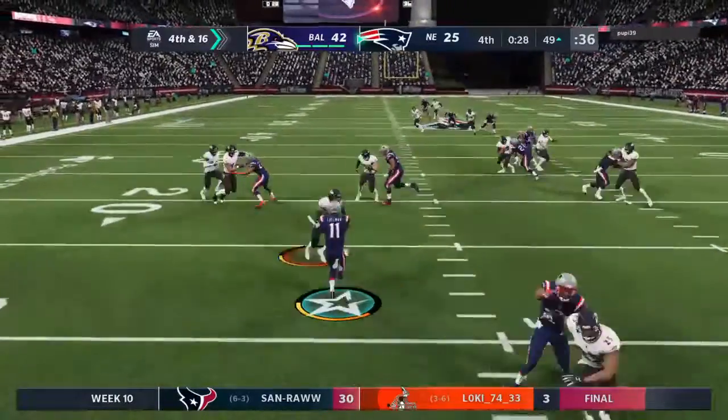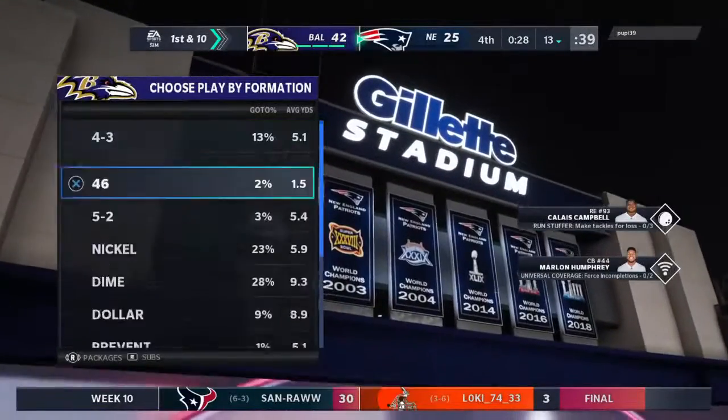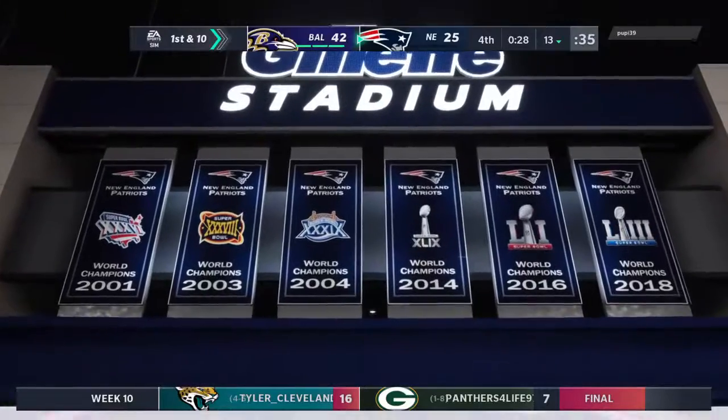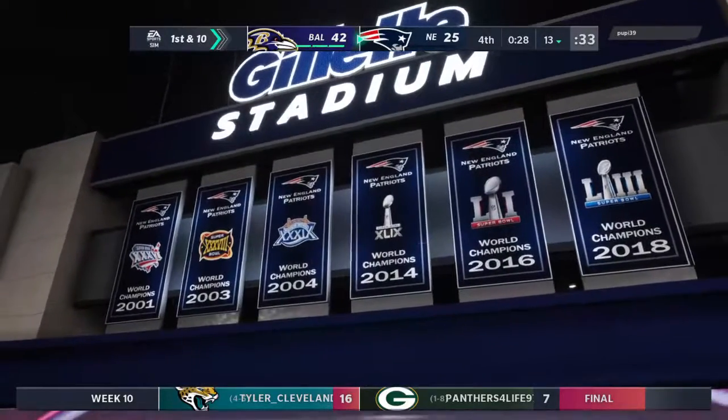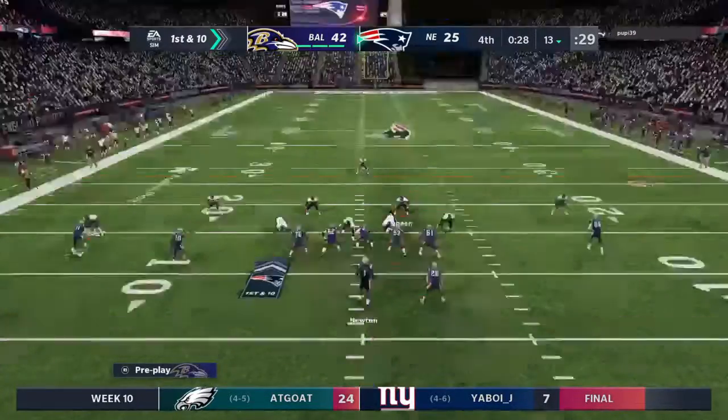And now Edelman. They'll score that a 36-yard punt, and the Pats will be backed up deep to get the drive started as they take over 1st and 10. New England with a first down as they begin the drive.